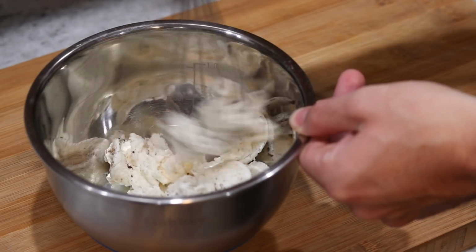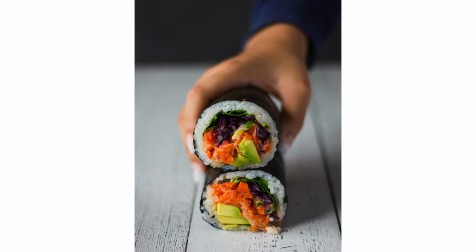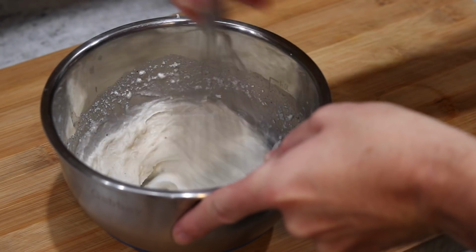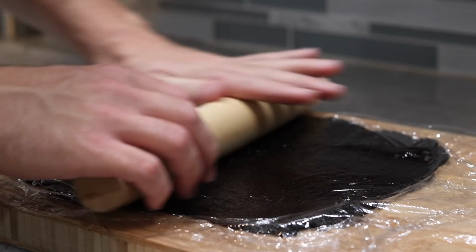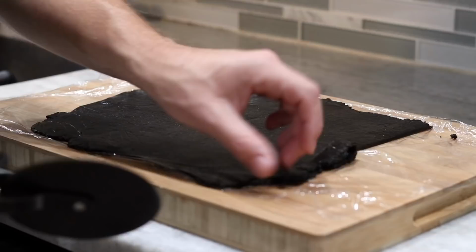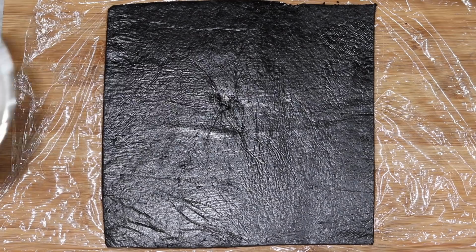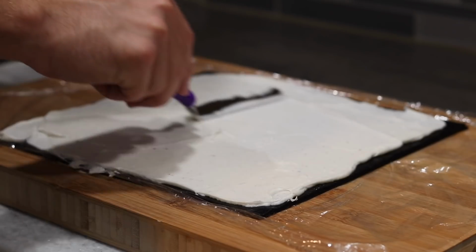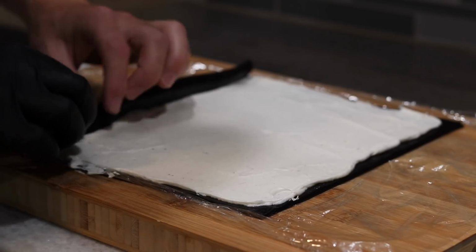I.e. the buffalo chicken sushi, the sushi burrito, and the famous sushi donuts. Now, as I was rolling this up, I did realize that there was no way in heck I'd be able to cut this cleanly. Both components are just way too soft, so I'm gonna stick it in the freezer or maybe the fridge for a little while, see if it firms up. And eventually, yes, I was indeed able to cut my sushi Oreo rolls.